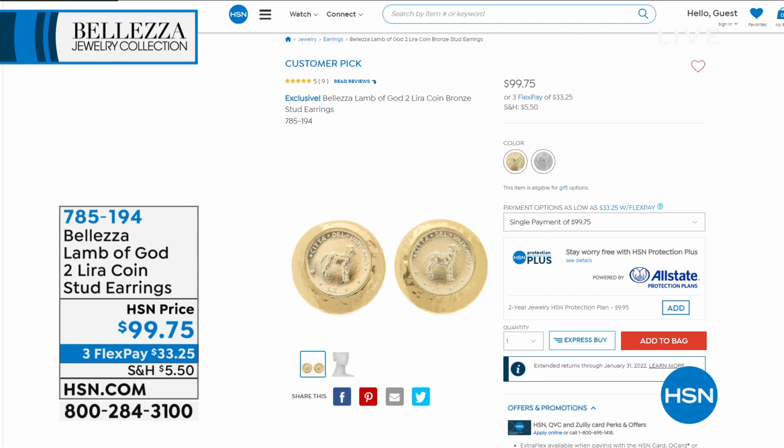$99.75, 785194. How sleek. I love those. It's just a classic button style, but again, it is the genuine coin, and it's open in the back too, so you have the full framing of the coin in the front. Same frame that you had in the pendant with that hammered look, and then open in the back so you can see that it is part of the Vatican collection for the Lamb of God. 785-194 is the item number.